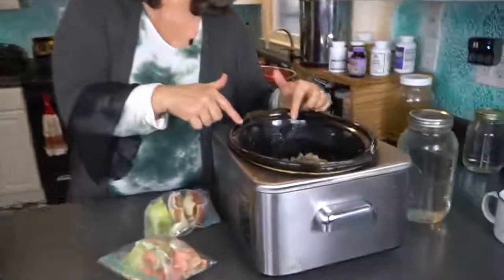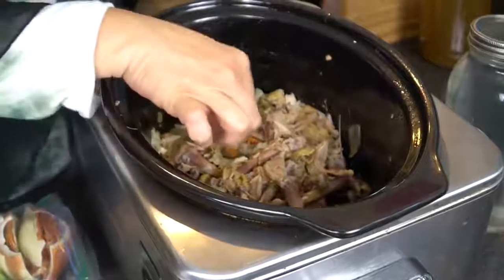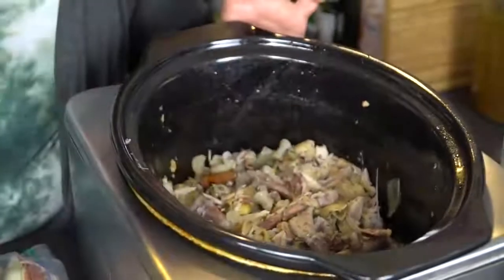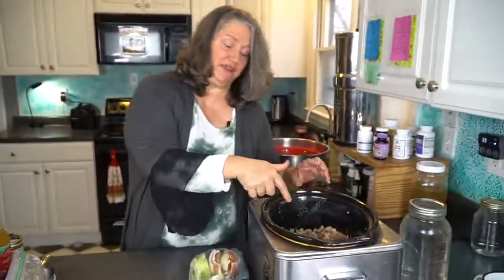So here we are. We have put all of our skin, cartilage, and bone, a few pieces of chicken, which is fine. It's going to add flavor. There's a few carrots that got back in there, which will be fine. But everything that was not to be eaten goes right back in that crock pot.